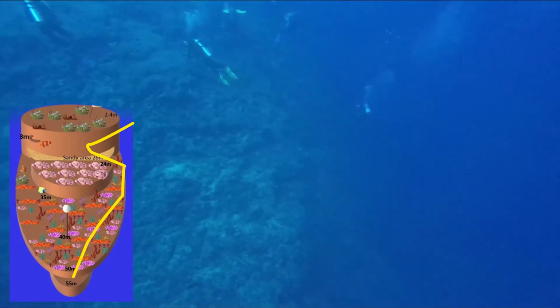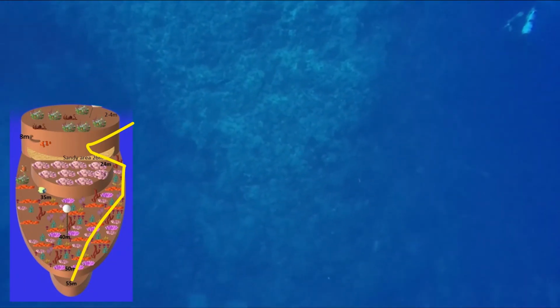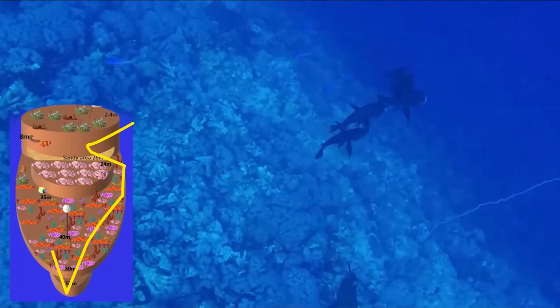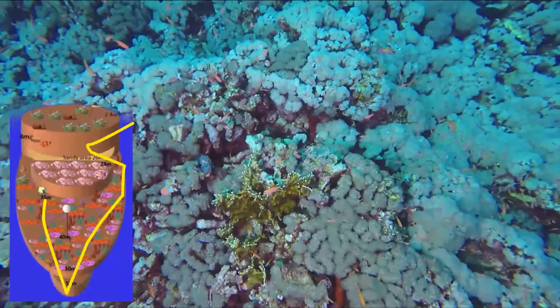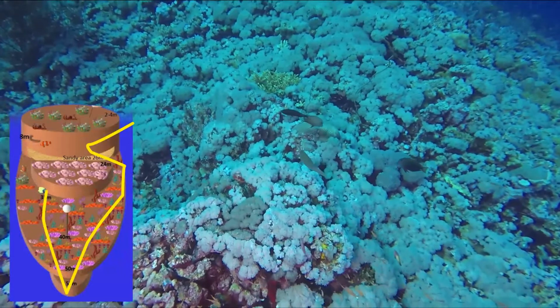Here you can see the most northern tip of the reef where the triangle just ends. And below us is the soft coral garden, full of white coral just below us. And that should be in the pink area on the map. You can see how white and amazing they are. It's just beautiful.